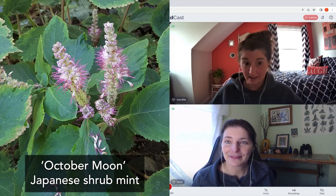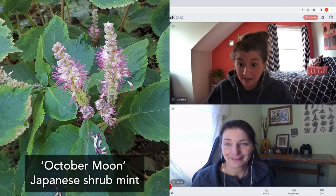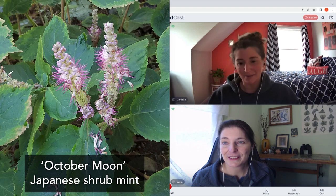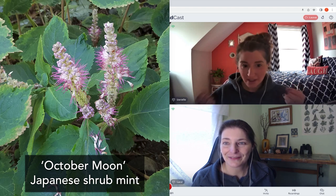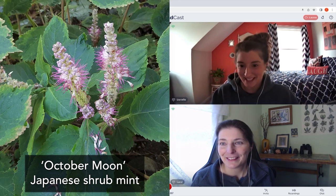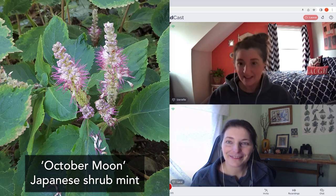Nice. That's a huge perennial. You would look at that in season and say, wow, that's a shrub, isn't it? And it's cool that it flowers late, because everybody's always looking for something that happens in October. So that's really cool. Yeah, Leucosceptrum, I remember that from the plant sale.